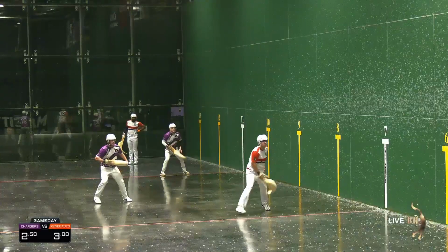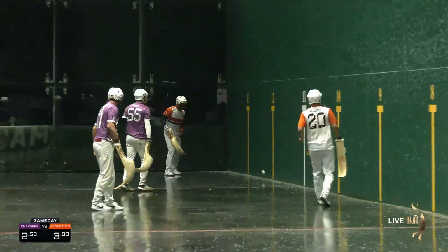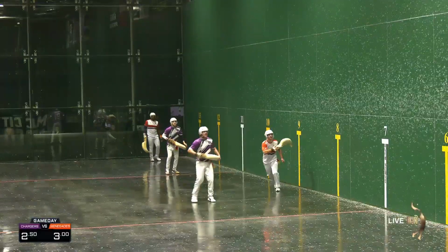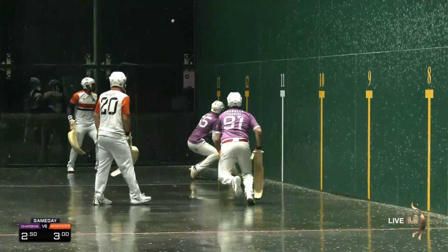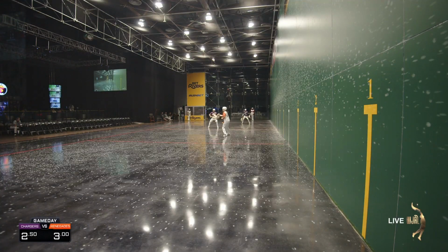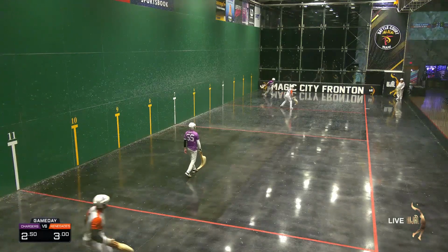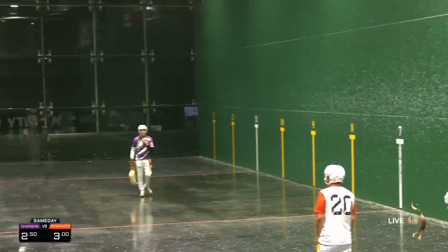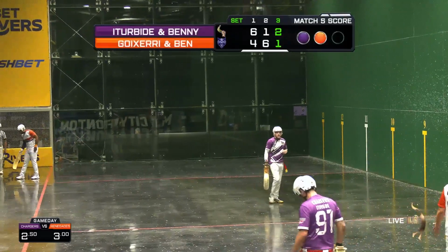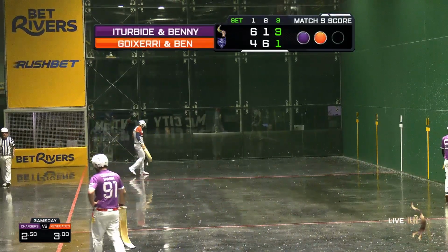Rebote, forehand, low and hard. Benny, backhand from the 10 line to the inside. Rebote, dropping, saved by Goixerri. That's a floater. Iturbide makes the save, keeps it in play. Goixerri attacks, he's at the 4 line. Drop shot. Iturbide takes off, eyes on the ball. Blasts it to the outside to score. That is 3 points for Iturbide and Benny. Iturbide has the serve for the Chargers.